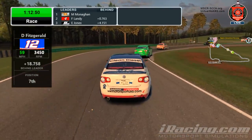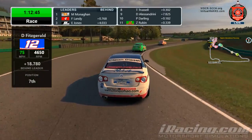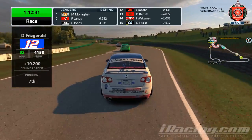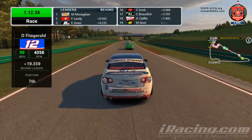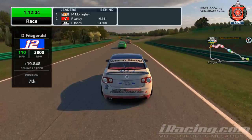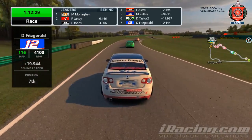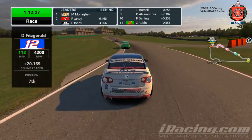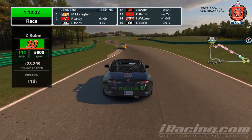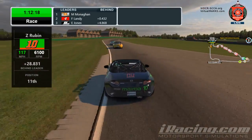I think one of the things I'm going to pull up is my VIR turn list, so I can start reminding myself what these things are called. We still have Michael Monahan in the lead in front of Forrest Landry and Eric Jones about 5 seconds behind that pack, so not much changing there. With our Miatas, we have Zach, who's in 3rd, Paul, who's in 2nd, and David Alessandrini in 1st.